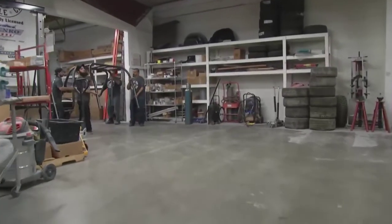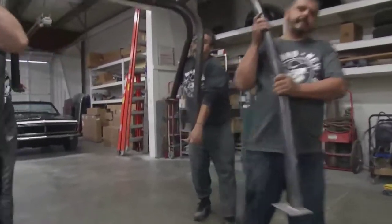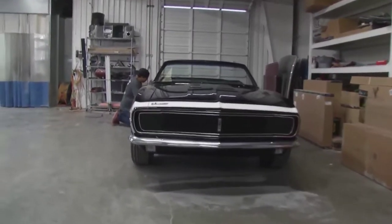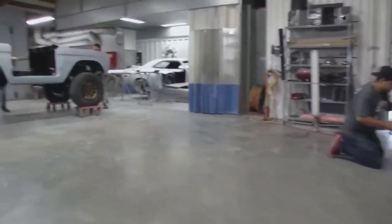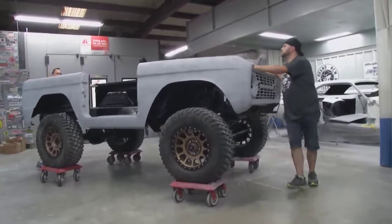The bodywork is done, and it's time for the brand new muscle car painters to take over. But it's not as simple as merely spraying the vehicle. The painters still have some very important steps to take before they get out their paint guns. It's all in the name of the perfect paint job.